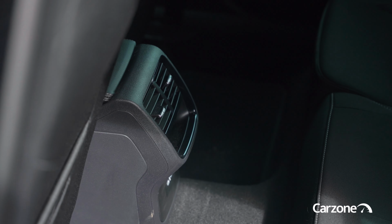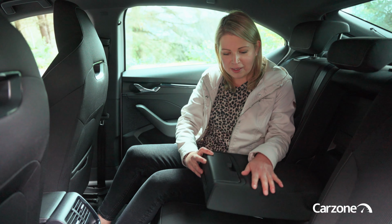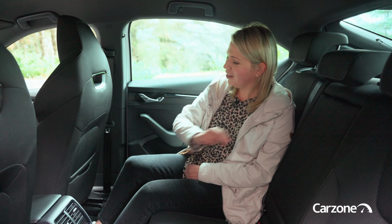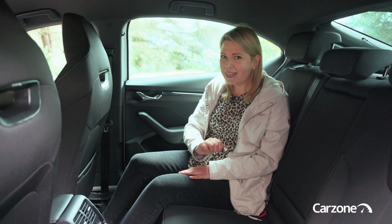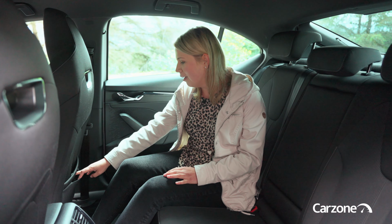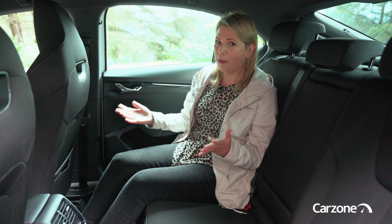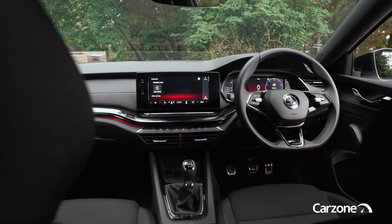You get rear vents, you get USB-C ports, and there's also a rear armrest with 2 cup holders in that. There's also a hatch that opens through to the boot. You've got little pockets here in the back of those seats, and one Simply Clever feature, of course, Skoda is famous for its Simply Clever features, is this little pocket here for a mobile phone in the back of the seats. So generally it's just a really nice place to sit, and I suppose the space in this car is its big USP. It is great value for money.